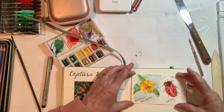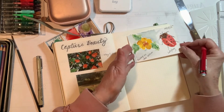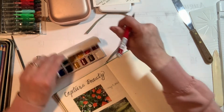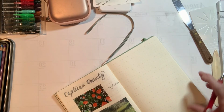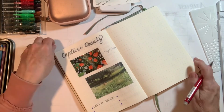So I'm going to finish letting that dry, but I'm going to mark where this is so I know to not go above that line for my fifth way of capturing beauty. Make sure when you're finished with watercoloring that you wash out your brushes really well so that they last forever. Brushes are expensive, so we want to wash them out so they last and last.